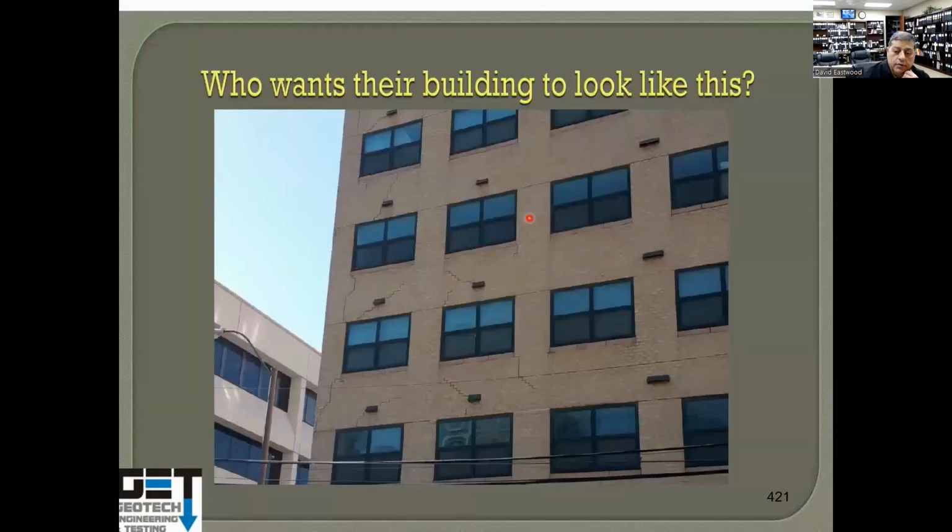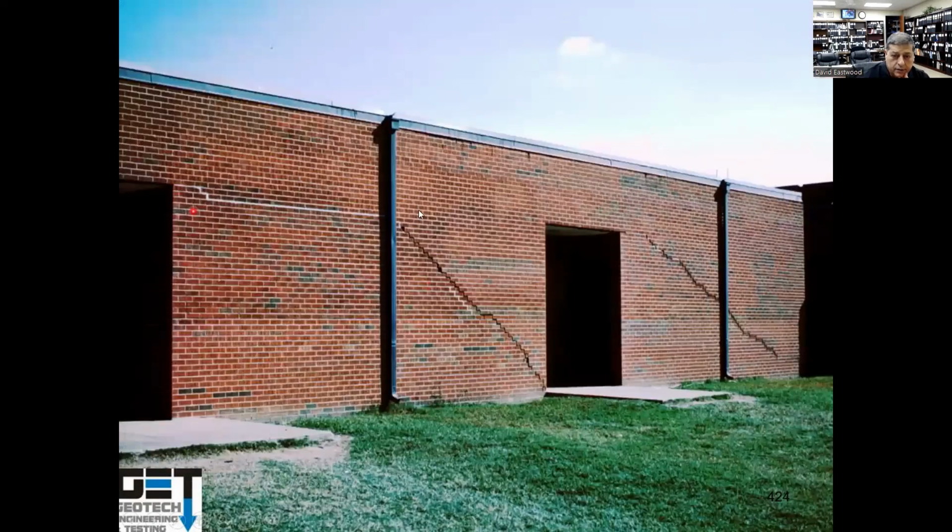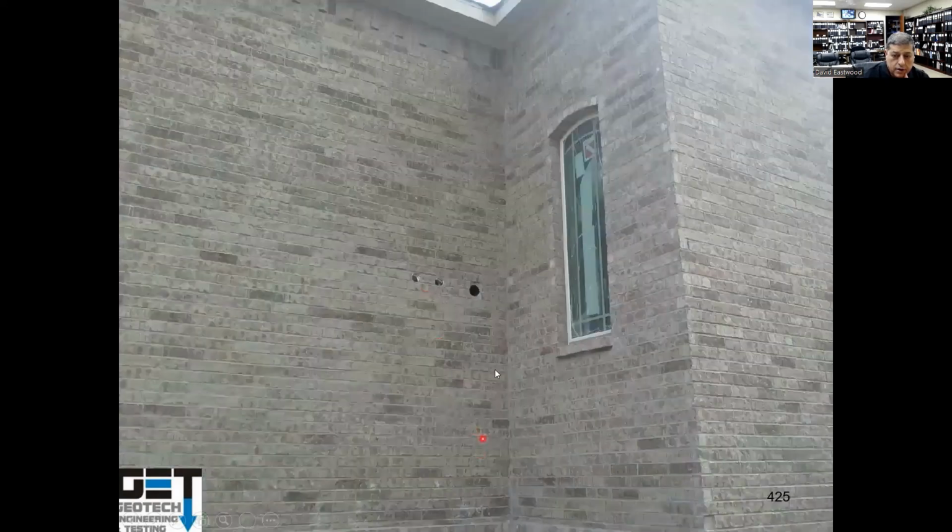Brick. We got a lot of structures with brick cracking. And that's because of absence of brick joints. Here's a big building here. There's only one joint in here. That's a joint to the brick brain. Here's another building that's all cracking up because there's no brick joints. There are brick joints here.